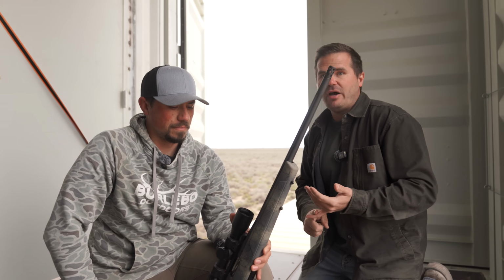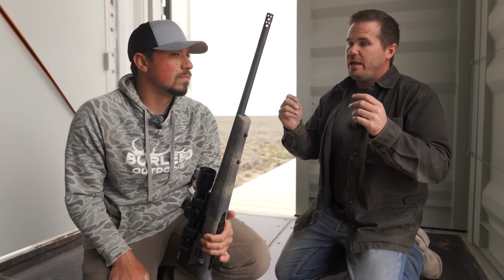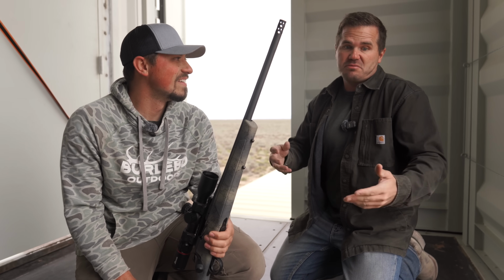You're not usually going to find pre-fit barrels for the Brownings, and so you get that rifle, and if it's good, good. But if it's not good, you are stuck. I mean, it's just buy a new rifle.